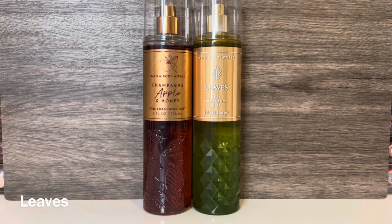Then I have Bath & Body Works Leaves, which has notes of crisp red apple, golden nectar, and warm clove spice. And this is a spiced apple scent with a subtle sweetness. It has a spicy apple cider feel without much of the sparkling quality, and there is some sweetness as well from the nectar. If you want a heavily spiced apple cider scent, you could opt for Leaves, which is currently available, rather than Champagne Apple and Honey.